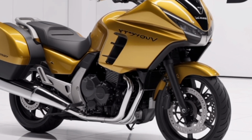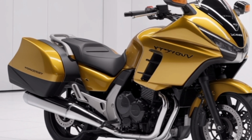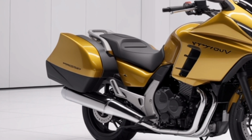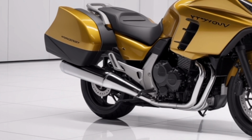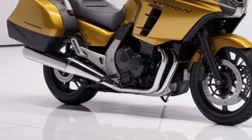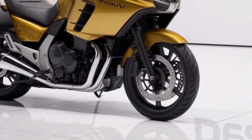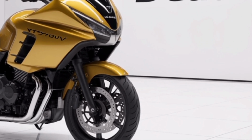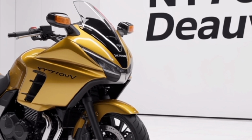Whether you're solo or loaded up with luggage and a passenger, the ride remains composed and stable. The weight distribution is near perfect, giving you confidence in corners and a planted feel on the open road. Braking performance is handled by dual 296mm front discs with dual piston calipers and a single 240mm rear disc, all backed by Honda's latest ABS system.